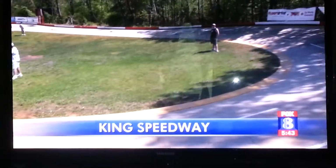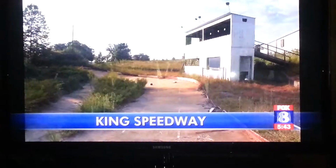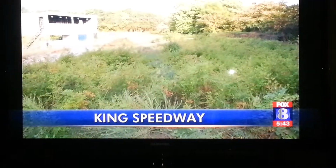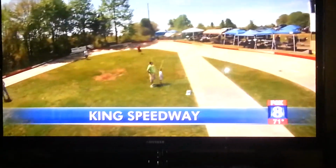This RC racetrack in King was hugely popular, but eventually it was abandoned. There was trees, there was briar bushes, the entire infield was overgrown. Some of Roy's folks are back on track.